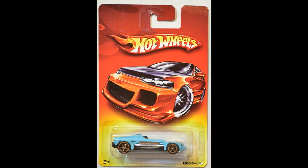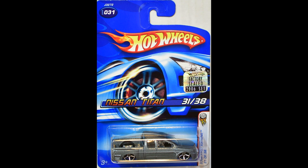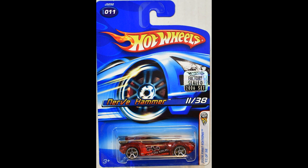And the next one here, a popular casting, part of the 2006 first edition. This is again the quite popular Nissan Titan. And up next, another one part of the 2006 first edition. This is the red Nerve Hammer. Check that one out, a fantasy casting.